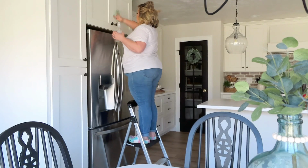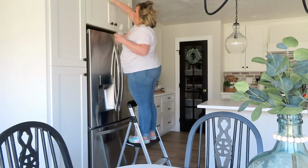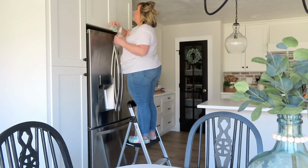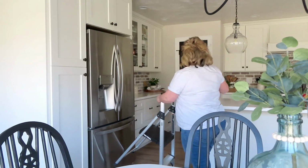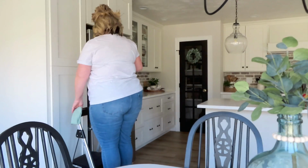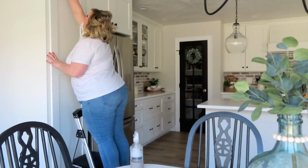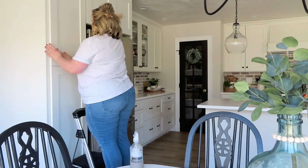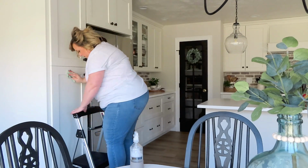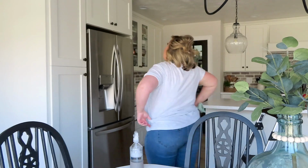Another feature we did in our kitchen that I really love is we built around the refrigerator. So you don't have to do this when you're figuring out your kitchen design. You can have the cabinet above your refrigerator pushed back. At our house in Vegas, we didn't even have a cabinet above our fridge. It was just wide open. So you don't have to do this by any means, but I felt like it was a fun way to make the kitchen feel a little more custom.